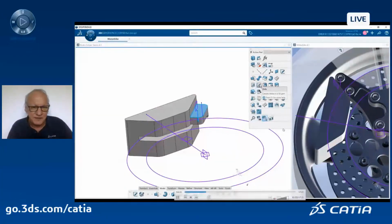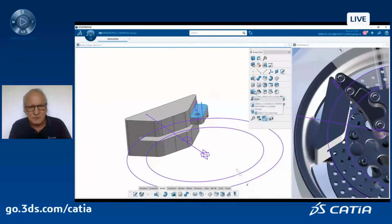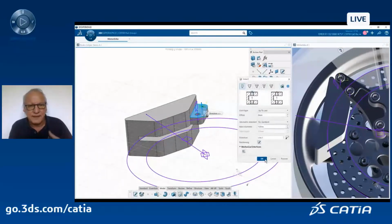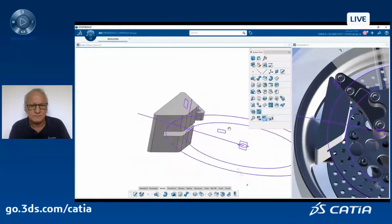Here, by just clicking on a face and this line, I can create a hole because the inputs were the direction of the hole and the starting face. I just select regular holes. Here we go.